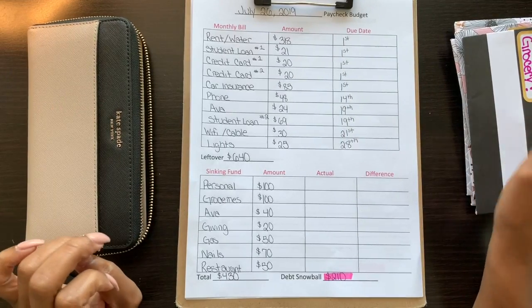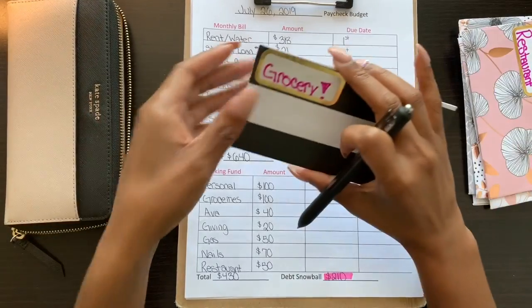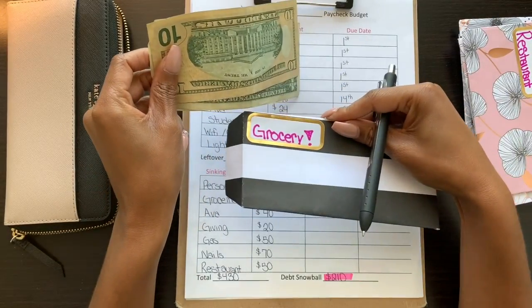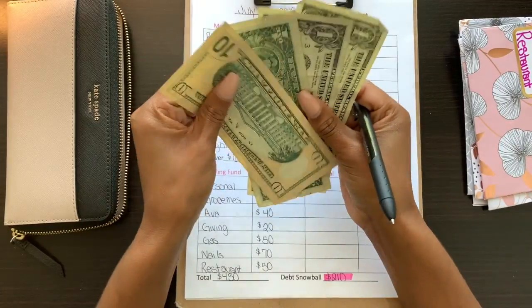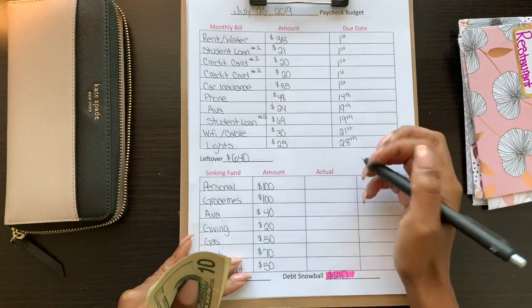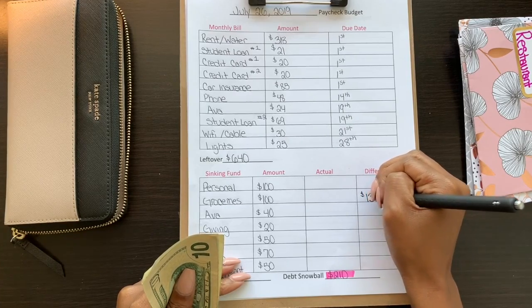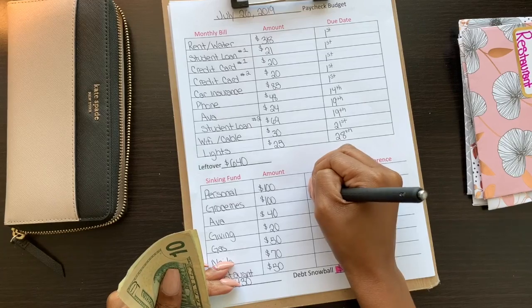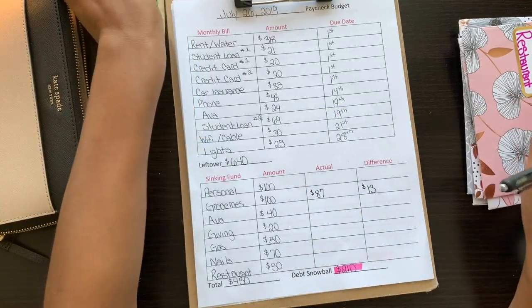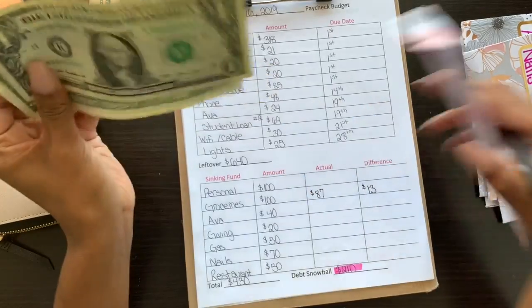Okay, so you guys already know, before I stuff my new envelopes, I like to go ahead and close out my previous budget for my last paycheck. So I just go through, see how much money I have left. This one is for my grocery, and I had $13 left over from groceries. That means I actually spent $87. From my restaurant, I had a whopping $2.